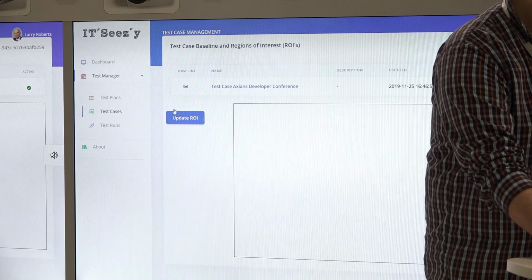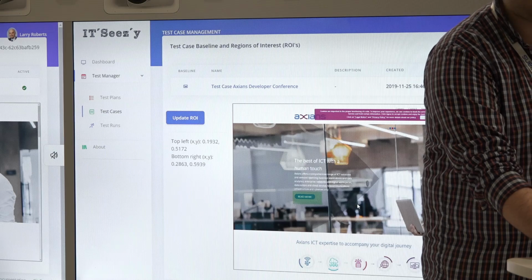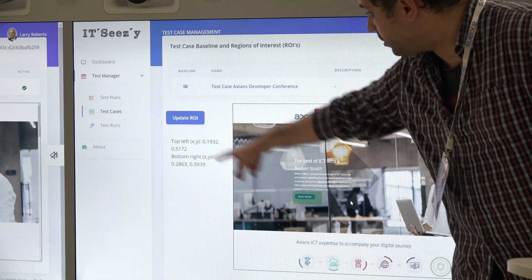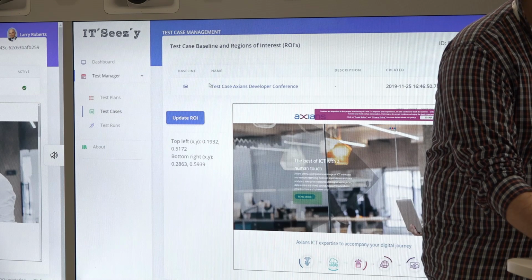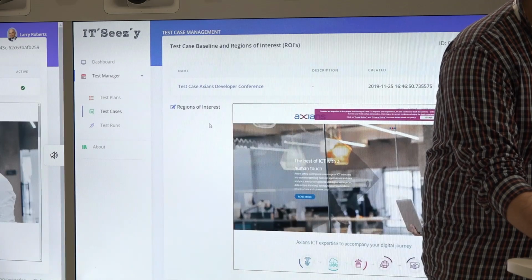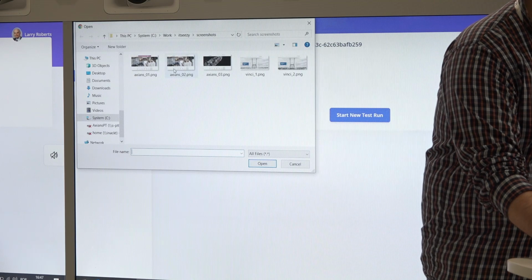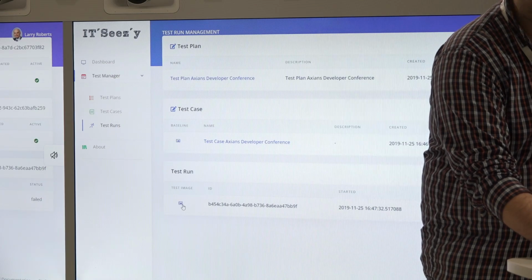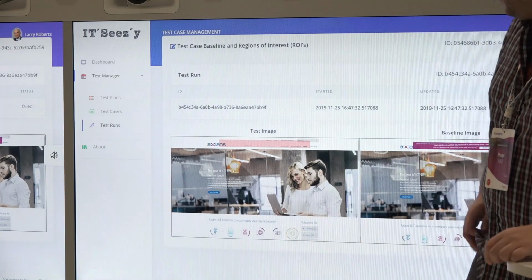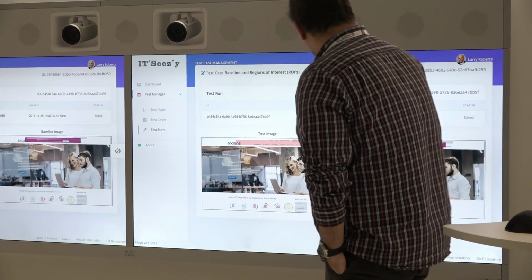So we can define the region of interest, a ROI, and we could, for example, say that we don't want to validate this. You can see, here it is green. Or we can just start a test run. Let me use this image and start the test, and it will fail. So we can see side by side why it failed. It identifies this area and doesn't match this one.